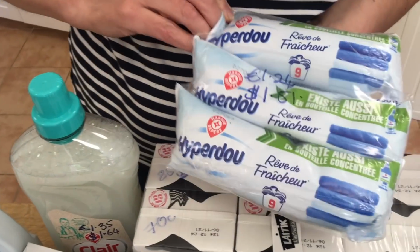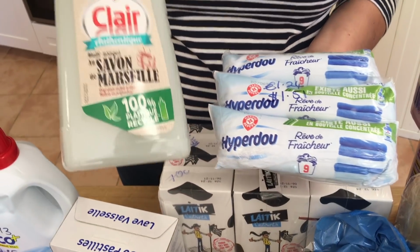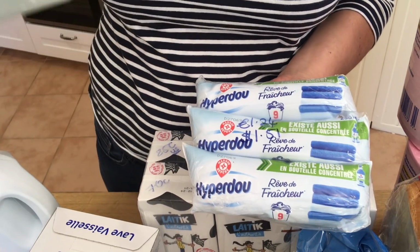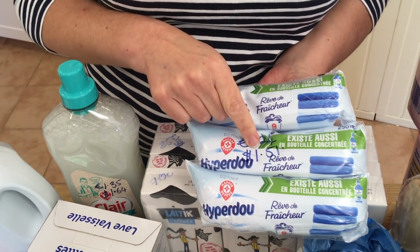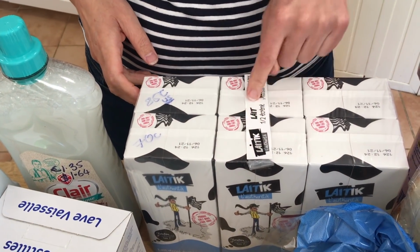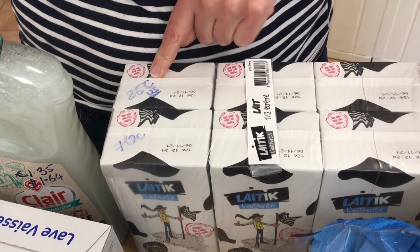This is fabric conditioner. Each one of these refills will fill up about one of these sizes. So you pop it in and you top it up with water. And so that's like 3 bottles that size for €1.24 or $1.51. Each block of milk is 1 litre, 70 cents, 85 American cents.